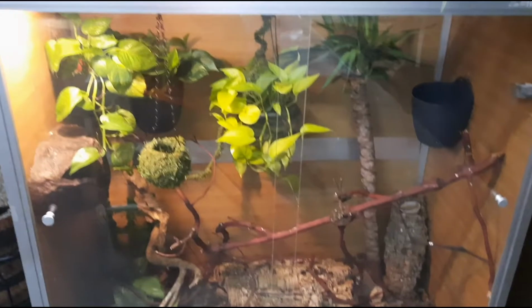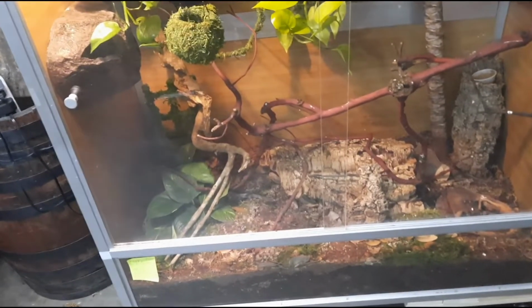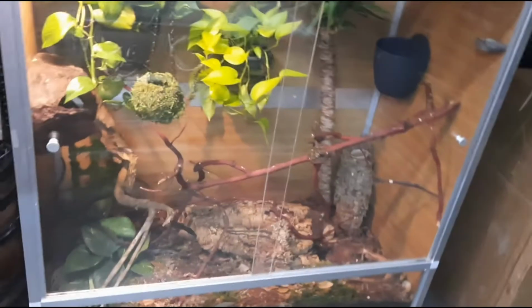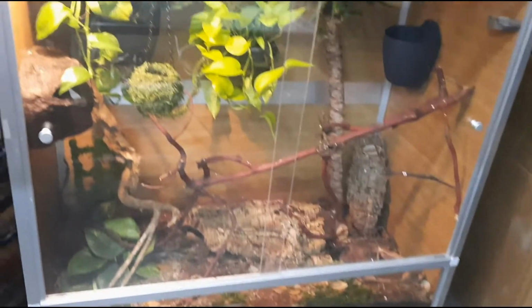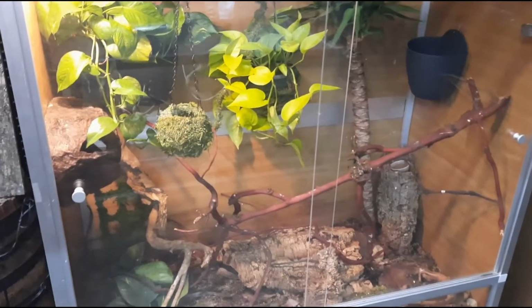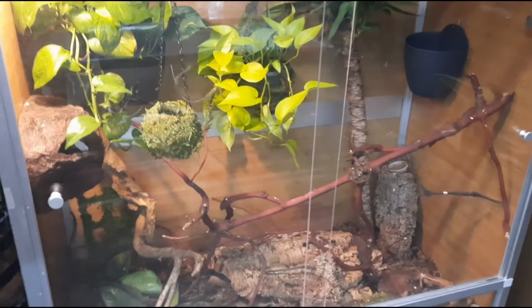It's another one of those arboreal ones, only it's a bit longer. I think it's a 4x2x4, maybe? I'm not 100% sure on the measurements, but definitely another arboreal one, just a bigger one than the other one. And this one here is housing the crested geckos. There are, I think, maybe two crested geckos in here. Yes, because there were three, and one of them was a bully and has moved somewhere else.